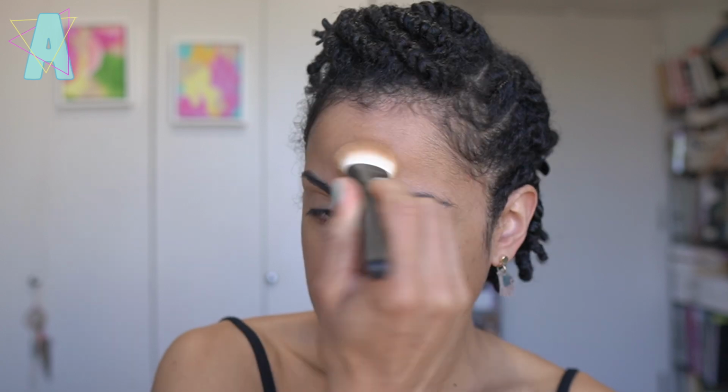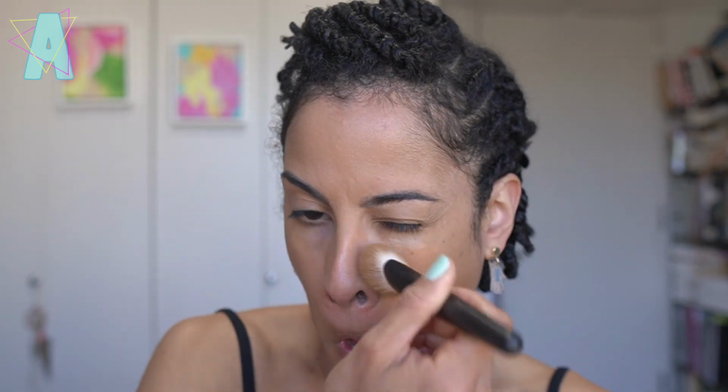And because the Hourglass is a soft matte finish, the Auric gives it a little more of a glow from underneath. And that was in shade 11, by the way. I'll have all these product details down below.